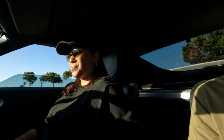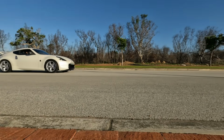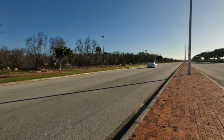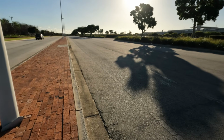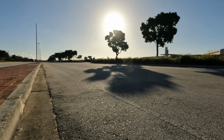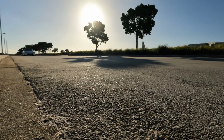Okay, so thank you very much for that day. That was a lovely ride. Pleasure. To be honest with you, I never knew a 370Z actually has this much power, and it's naturally aspirated. There we go.